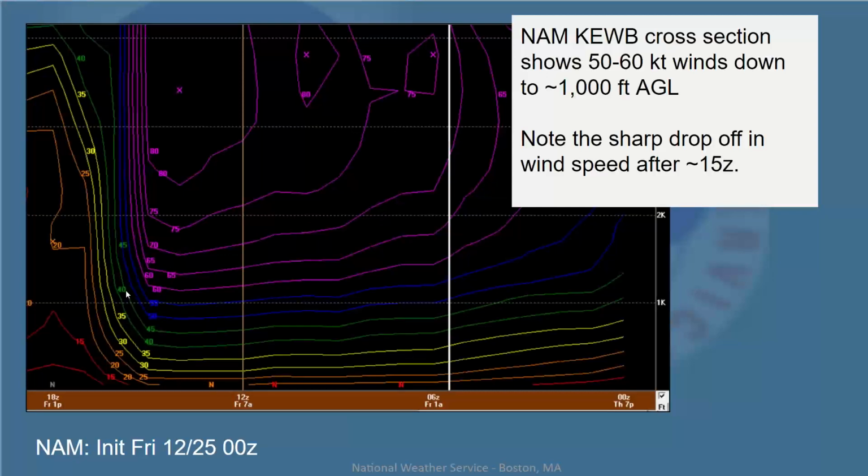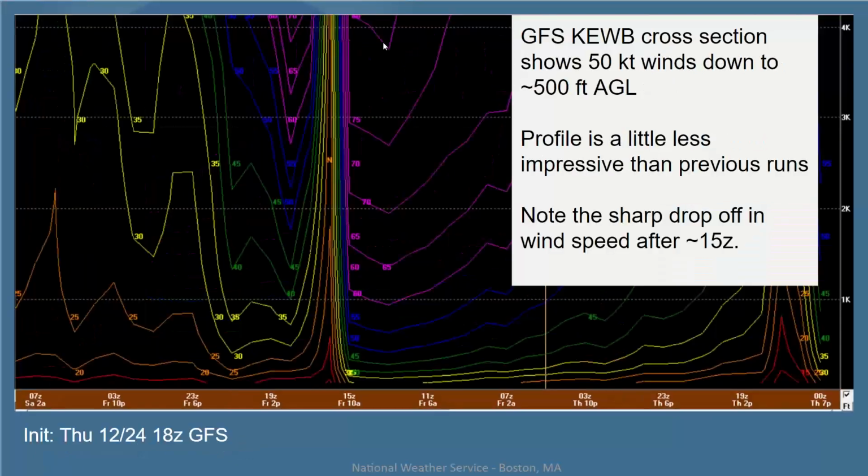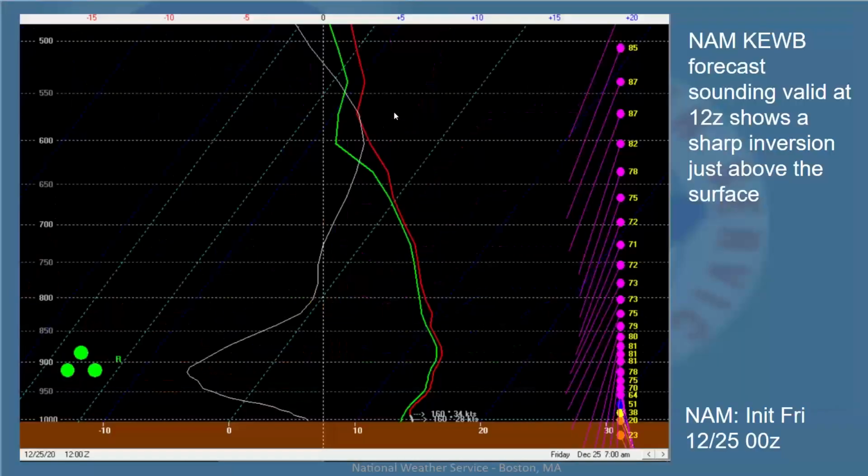And that's actually what happened. We had strong winds in the morning and they cut off pretty quickly as the line of showers moved offshore late morning and early afternoon. So that was a pretty good forecast by the NAM. You can also see the GFS had a similar signal, lots of wind, even a little bit stronger. The 50 knot winds are a little bit below, down to about 500 feet, but then a very sharp cutoff as we reach about 15Z on Friday.